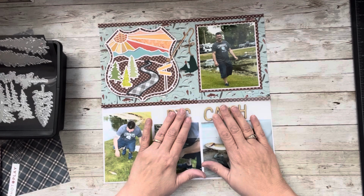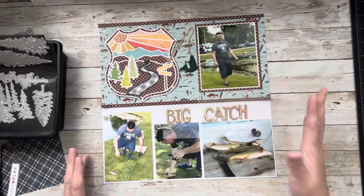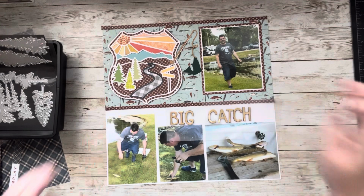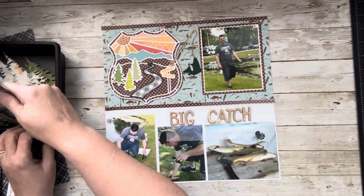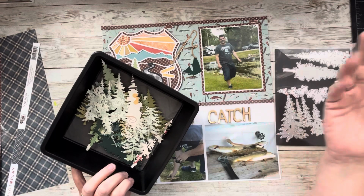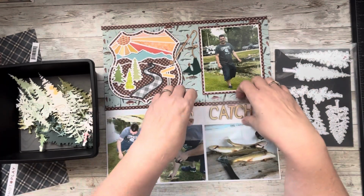I do not need to journal at all because this is just in a series of photos in my album. I have several photos from this trip, so we all know this is Dad, my husband. Just like that. Now, the only thing I want to do different is I think I want to put some trees behind the title. Montana is known for its forest, Yellowstone, all that good stuff. So I am going to go ahead and glue those down.